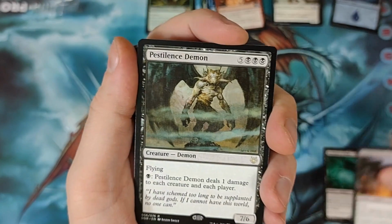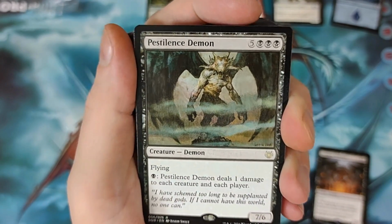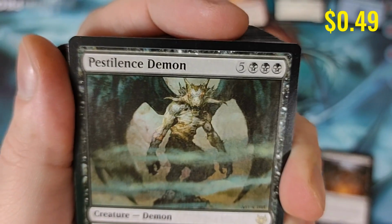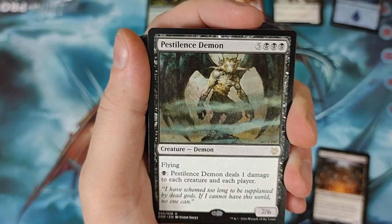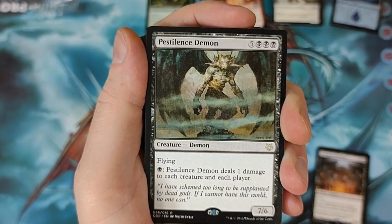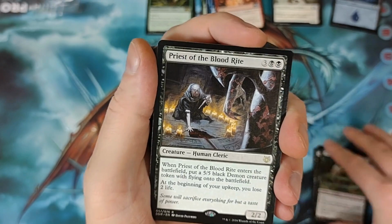Fun card. Oh, and Pestilence Demon. Get a load of that guy. 7/6. Oh, thick boy, huh? Whoa. Big old 7-drop. Some fading going on there. Look how light that is. I don't know if you can really make it out too well. But yep, for 1, Pestilence Demon deals 1 damage to each creature and each player. I mean, if you have a little bit more life than your opponent, just keep pumping that all the way up until you win the game. Am I right? There you go. It's got flying, too. Cool card. Doesn't see too much play.